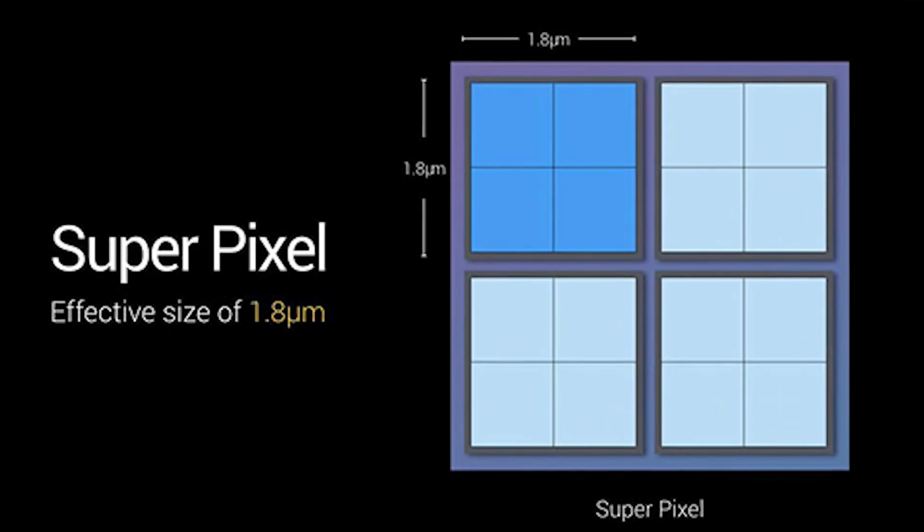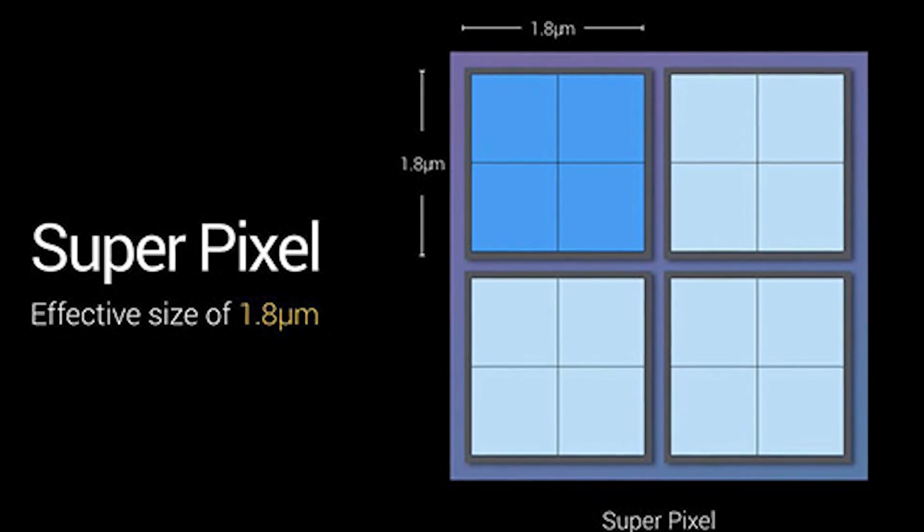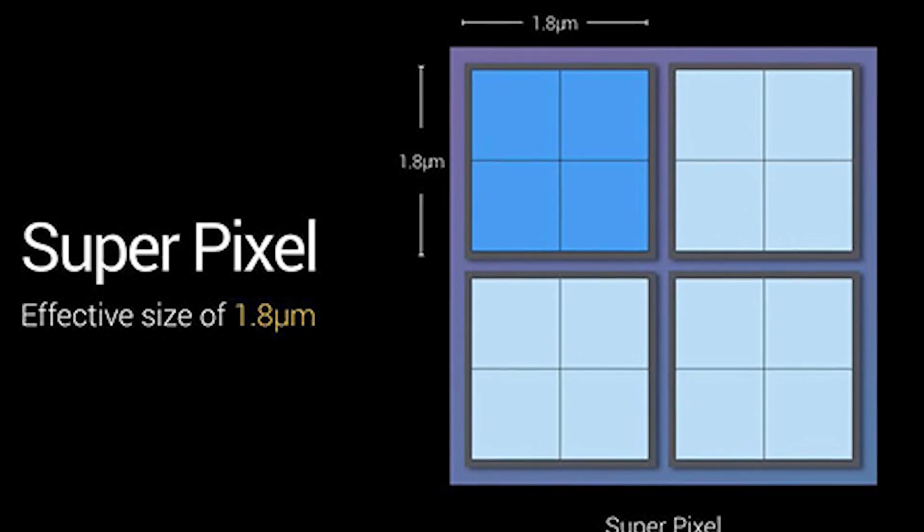The answer is both sensors use pixel binning technology in which 4 sub-pixels are treated as a single pixel and passed through software processing to produce better images.